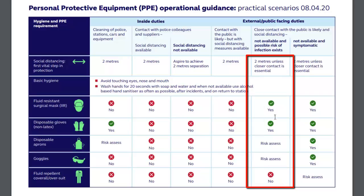Now, these particular pieces of protective equipment, in my opinion, would be used if the police are out on the streets and they need to make an arrest. Okay, fluid resistant surgical mask, disposable gloves. It's not possible to wear a disposable apron while you're out on the streets, and the goggles are going to make it difficult for you to do your job while you're out on the street. So I assume that that particular part of this document is talking about when you are making an arrest or dealing with the public in close contact.